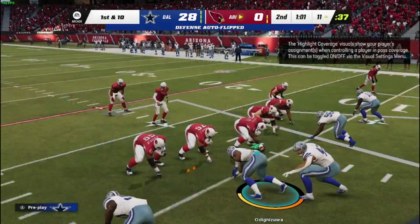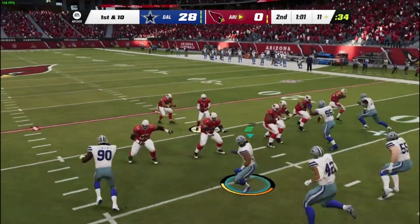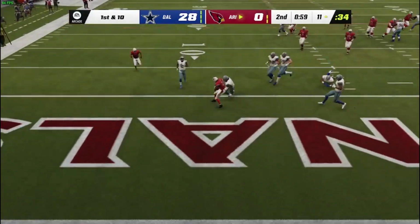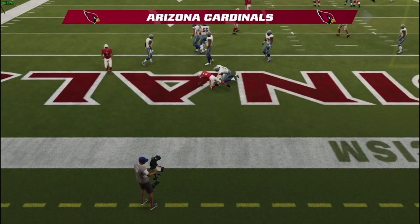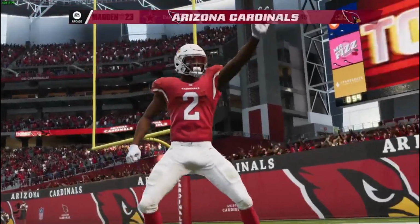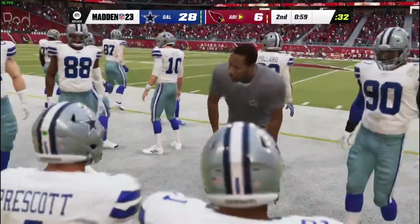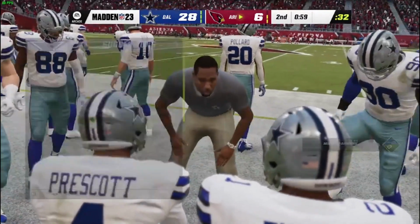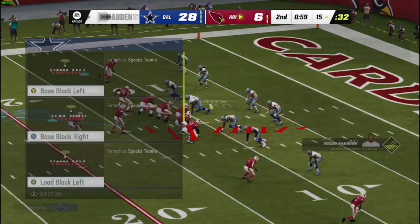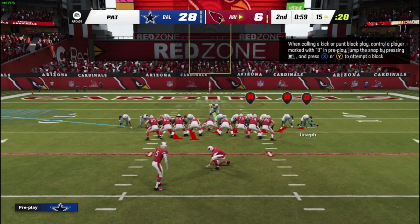Now a 1st and 10 at the 11. Now Murray again. Touchdown! Kyler Murray finding Marquise Brown. And the Cardinals get a late score here in the final minute of the first half. I'm not sure that they have illusions right now of, okay, we're going to score 8 times in a row and we're going to be terrific. But to get one, that was huge for them.